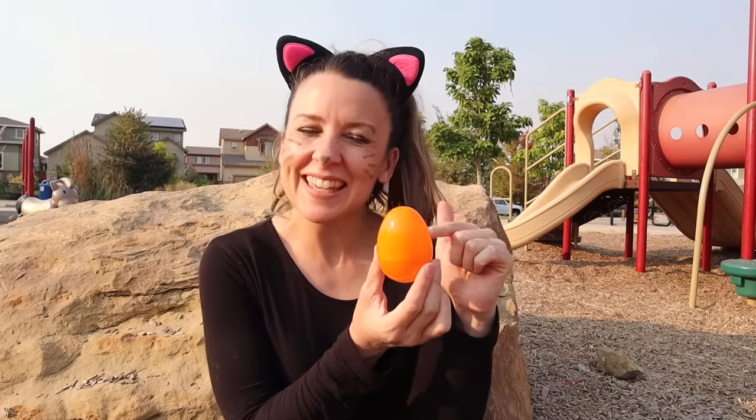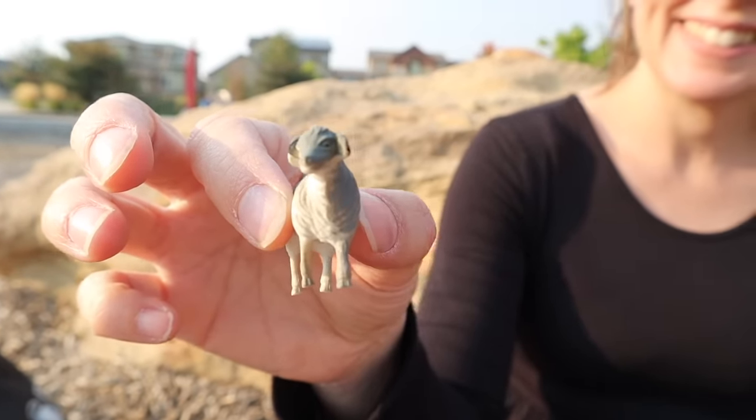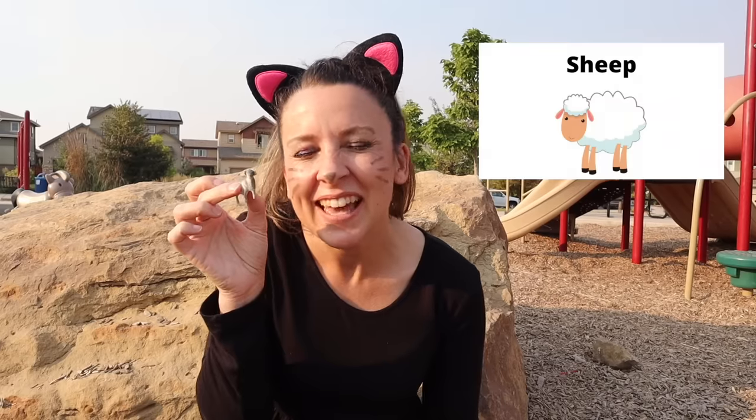Look, behind me. There's an egg behind me. Let's get it. Let's open it and see what's inside. Aww, this animal says, baa, baa, baa. What animal is that? Yeah, it's a little sheep. Hi, little sheep. Say ba, ba, ba. Lips together. Ba. Good job.